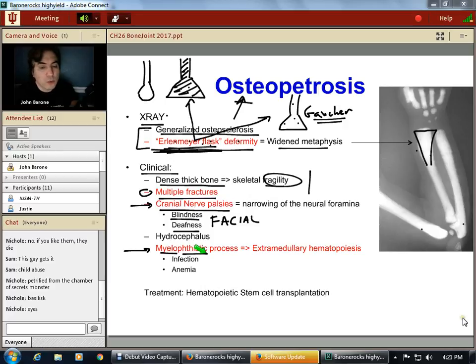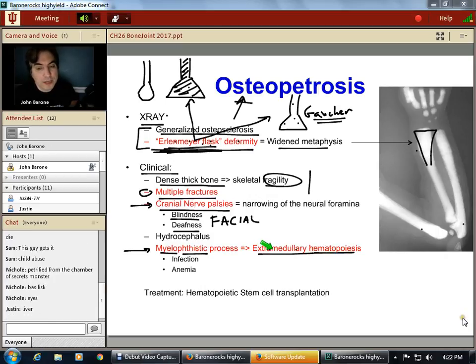Now, question: where's the marrow going to go? Well, it's got to go somewhere. So it goes to your spleen. So you're going to get a big liver and big spleen because of extramedullary, outside of the marrow, hematopoiesis. You're going to get splenomegaly and maybe the large liver too.